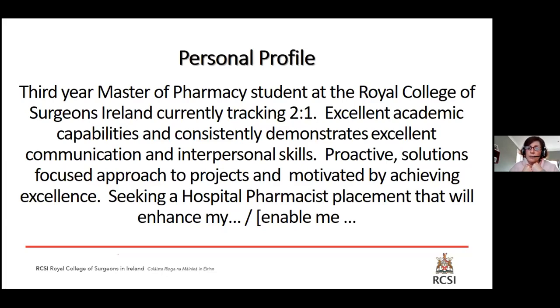Use it for your own personal profile, but obviously change it depending on where you're at and what you're applying to. Again, tailor is the word I would use here. This person has put seeking a hospital pharmacist placement. If you're sending in a CV for multiple placements, not just in a hospital setting, or for medical students, if you're applying for an elective and you may have a preference for a certain speciality, but really you need to get an elective and you're happy to take whatever you can get, you would take that out, and you wouldn't be as specific as a hospital pharmacist. You might say seeking a pharmacy placement. So it's much more broad in general. So tailor it depending on what it is you're applying for.